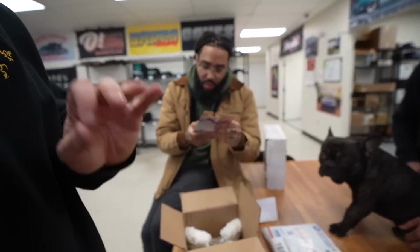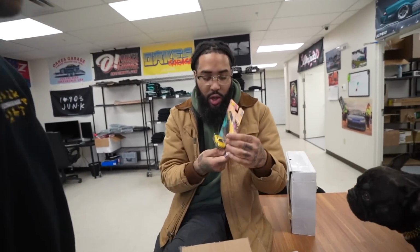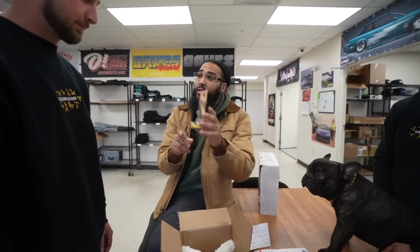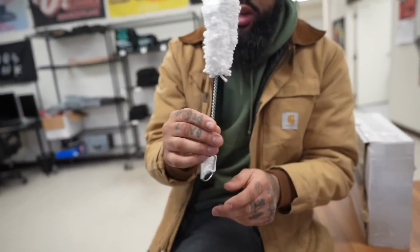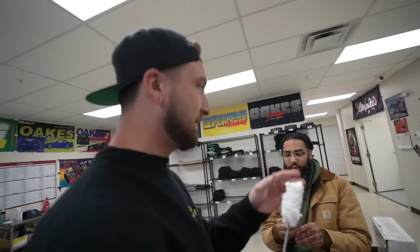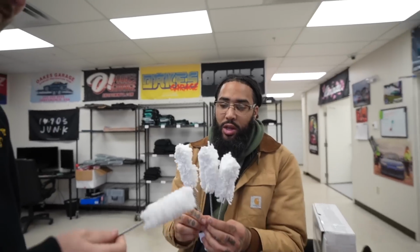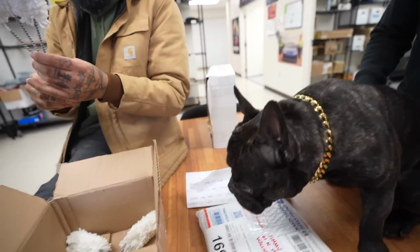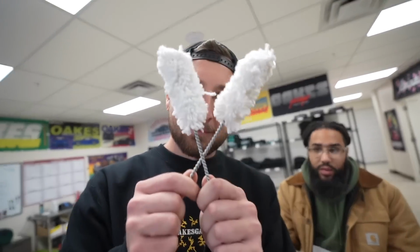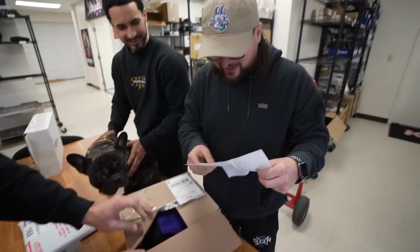You guys have been so freaking thoughtful this time around, by the way. Yeah, thank you. Y'all guys are killing it. So we got a yellow FD. Gotta have that. Mazda RX-7. Since, as mentioned in the note, your brushes look beat. This is nice because the wheels on the FD have a lot of spokes, and you're just stubbing your fingers. This is nice. Yeah, these are thoughtful. Thank you, homie. Shout out to you. All right, we're good.